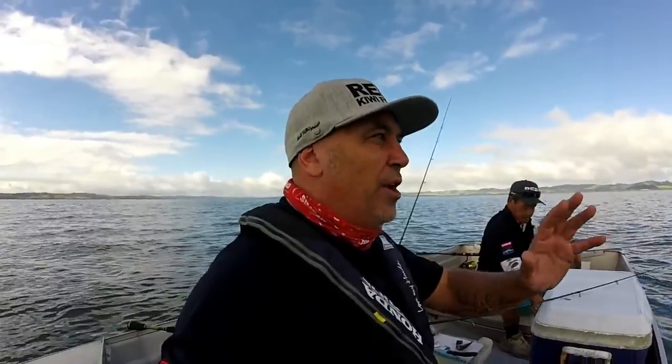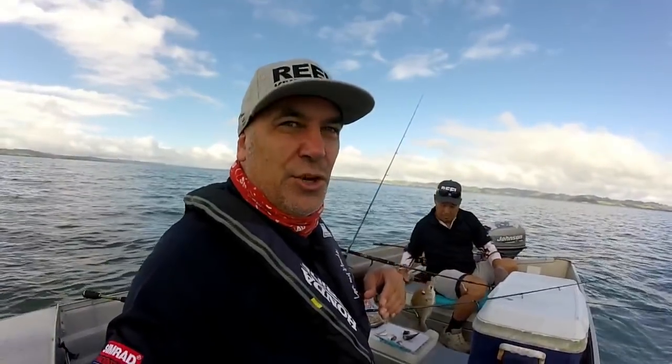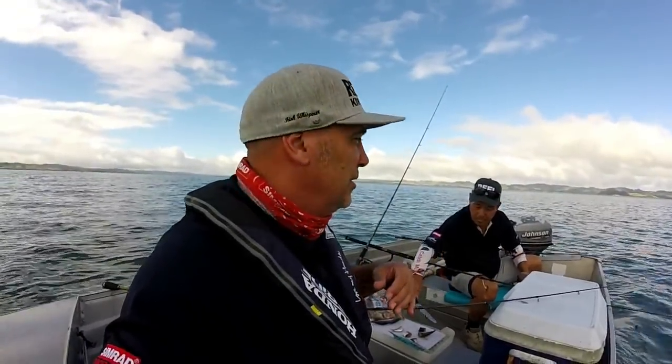And what we find out here is the fish just sort of mooch up and down those banks, come up onto the flats on the high tides. It's high tide now. And this is our first 2 baits, and we've caught a couple of fish, so it's looking a bit promising.